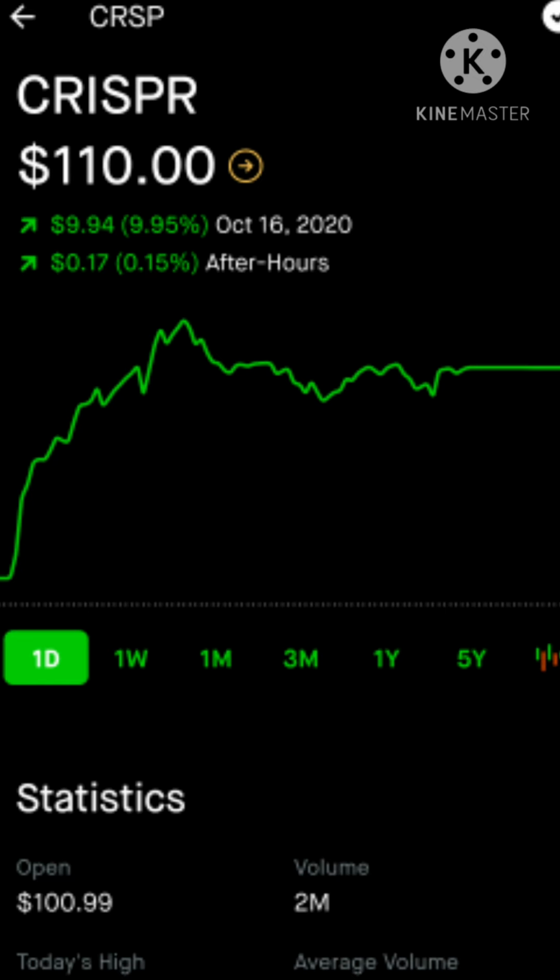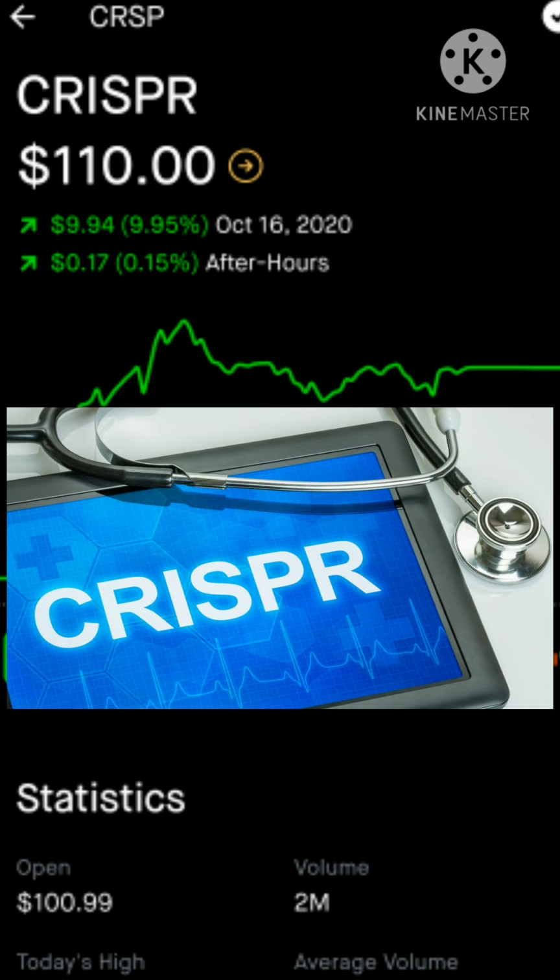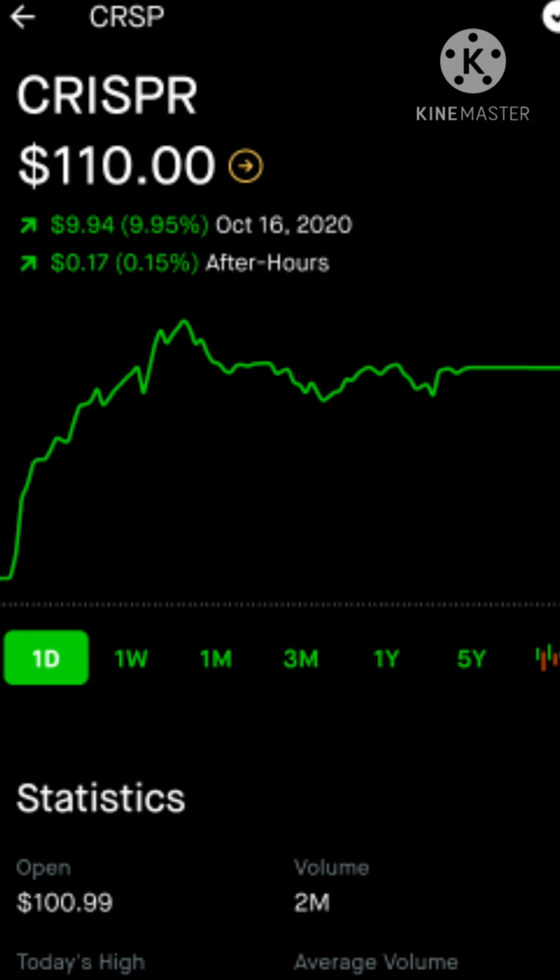In popular usage, CRISPR is shortened for CRISPR-Cas9. CRISPRs are specialized stretches of DNA. The protein Cas9 is an enzyme that acts like a pair of molecular scissors capable of cutting strands of DNA. But before I go any further, CRISPR is an acronym. It stands for Clustered Regularly Interspaced Short Palindromic Repeats, which is a mouthful, and now we can see exactly why they use the acronym CRISPR.